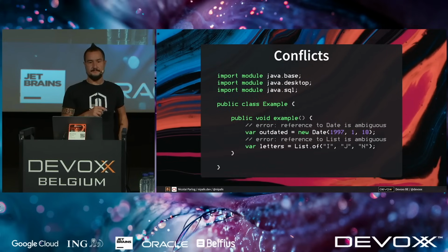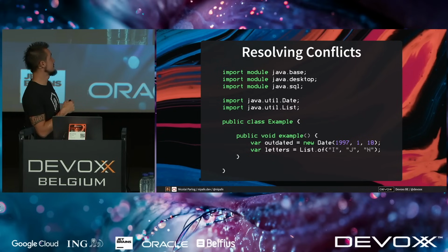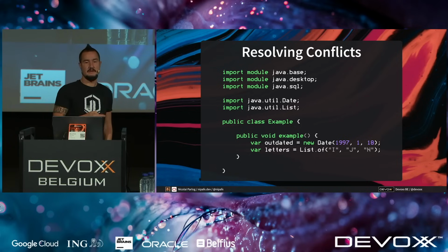A short word on conflicts. I'm importing java.base explicitly here, and java.desktop and java.sql. In this example, I'm using Date and I'm using List, and both of those are ambiguous, because Date exists in base and SQL, I think, and List exists in base and desktop. So I have to resolve this in this way. Also, just don't use java.util.Date. I don't think I have to add that, but it makes a good example here. So if you have conflicts, this is how you would resolve them.